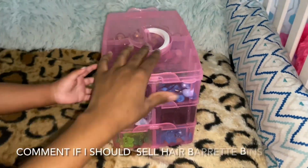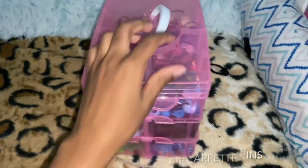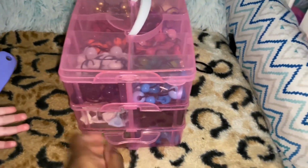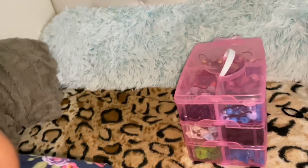So I made this little hair bin basket. This is the first one. The second one. And the last one. A cute little hairstyle on her.